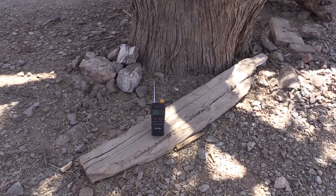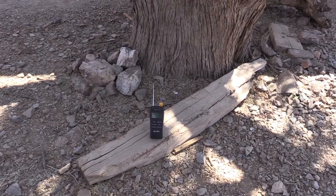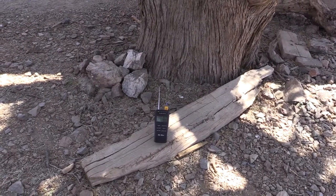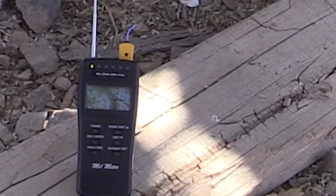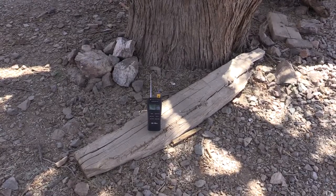Would you like to tell us your name? Were you one of the men hung from the tree? Why did they hang you? What did you do? That startled me. Look at that. Three. Can you say something to us in this recorder that I'm holding?